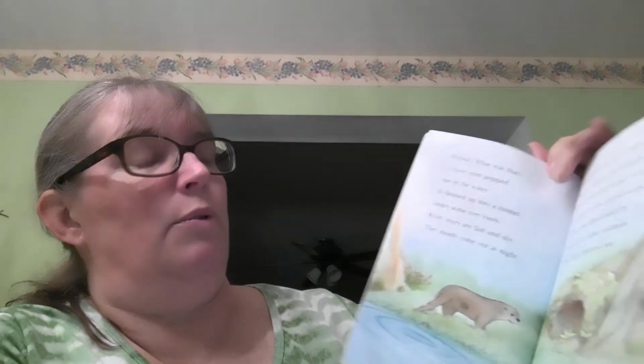Baby Otter. Whoosh! What was that? A river otter popped out of the water. It climbed up into a tunnel under some tree roots. River otters are fast and shy. They mostly come out at night. North American river otters live in America and Canada. They make their homes near marshes, rivers, and streams. Otters use dens made by beavers or other animals who've moved out.